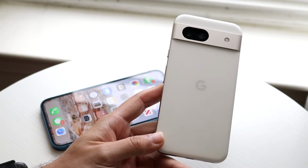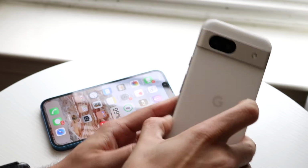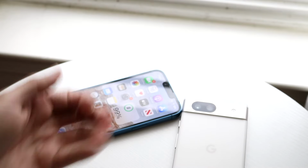Now let's go and do a speed comparison between both these phones. The Pixel 8a has a Tensor G3 chipset inside of it with 8 GB of RAM, where the iPhone 13 has that Apple A15 Bionic chip inside of it with 4 GB of RAM. So let's go and see which one's a faster phone between both.